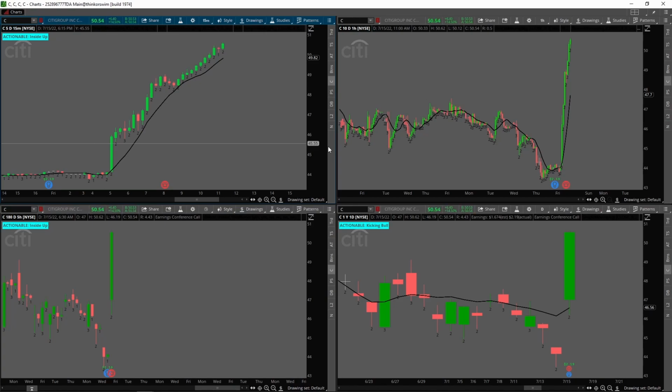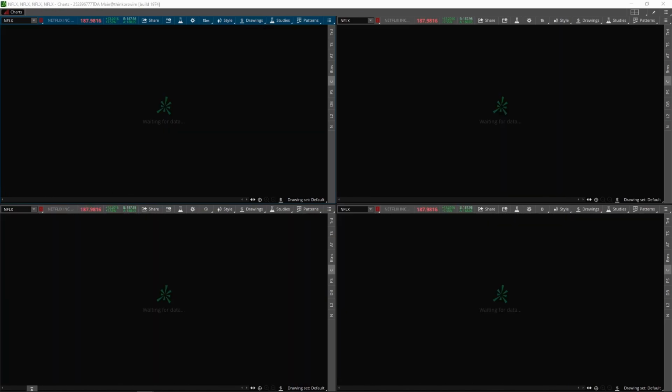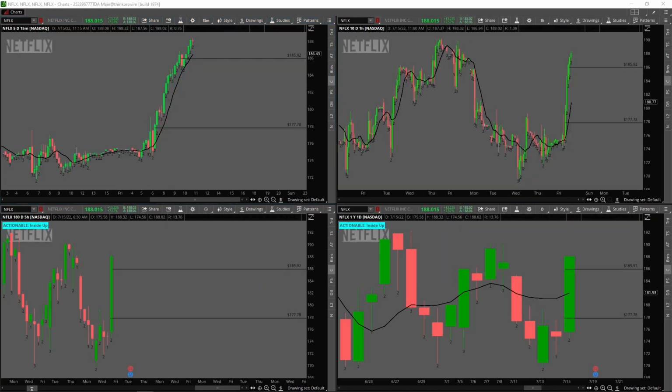Oh my gosh. Beautiful play if you took it. Above that SMA, riding it to the moon. Wow. Beautiful play. Easily a 2-1-2, basically a 2-2 reversal. That's a beautiful play. But as you can see, like I said, this is how you stop missing the plays. This is how you know where price action is moving.